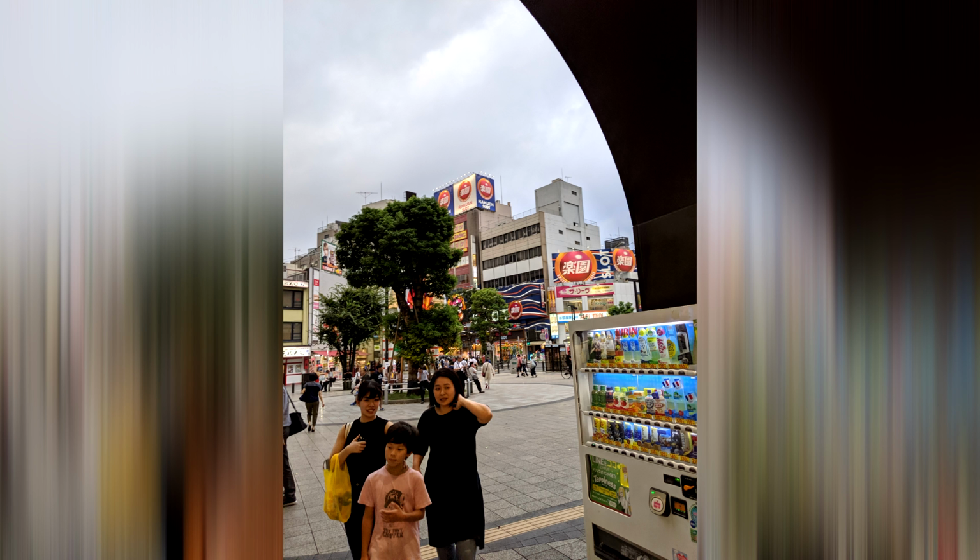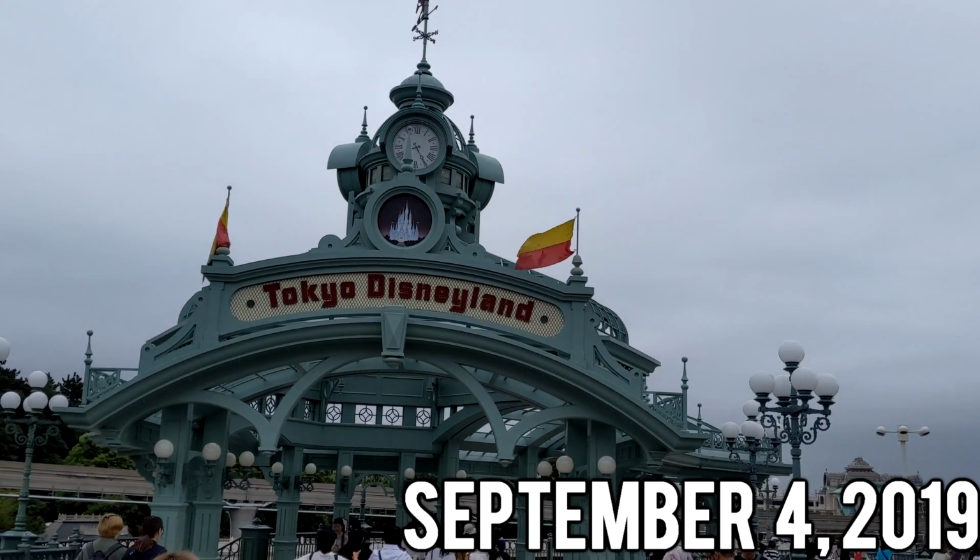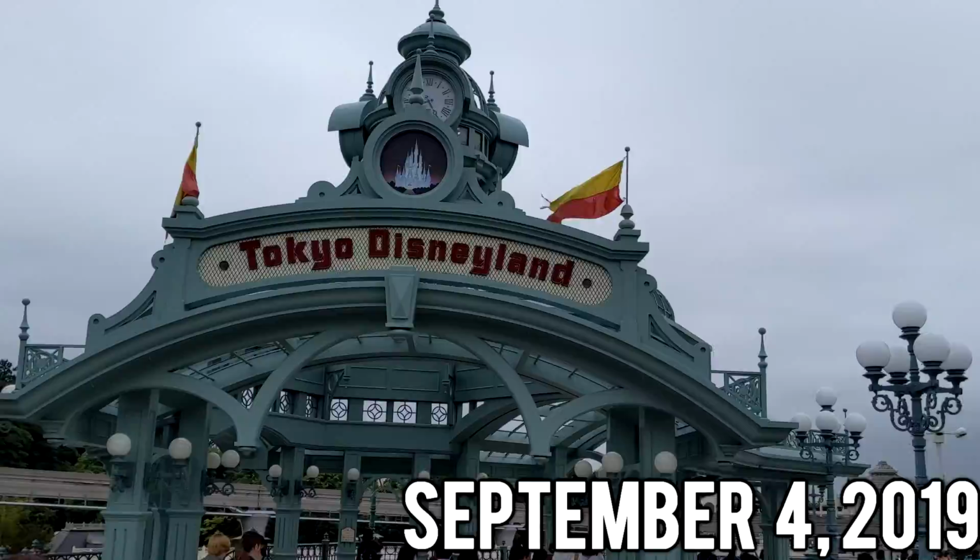And if you see this Snorlax, you're in the right place. Obviously. And this was I think at Kamata Station. That's where we're at. All right. On to the next day, we went to Tokyo Disneyland.